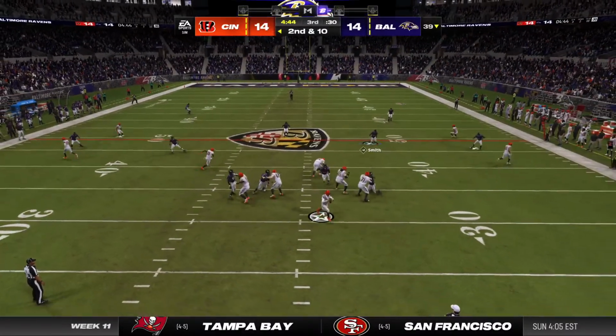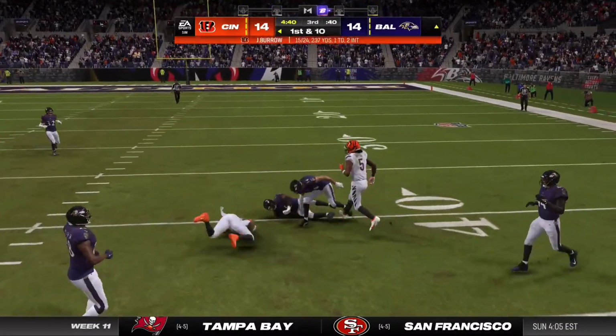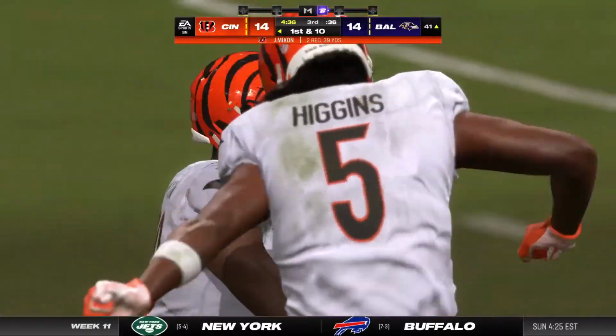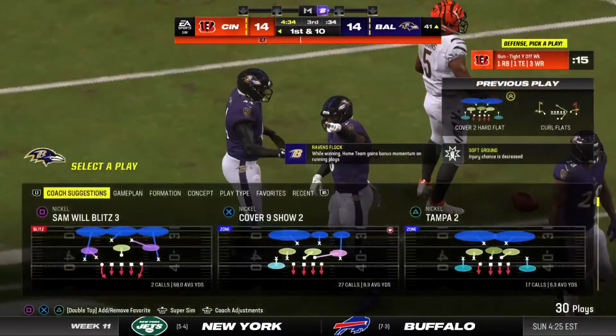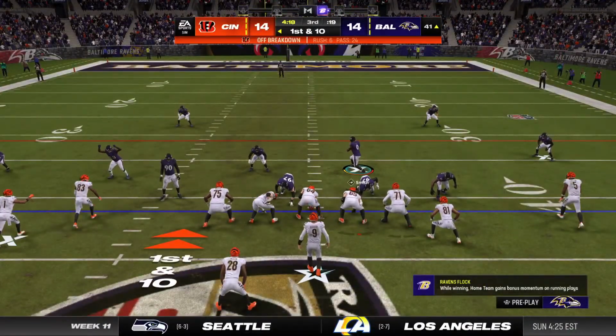2nd and 10 now, Burrow. He gets this in the hands of Mixon. And he's going to be taken down with the first down at the Ravens' 41-yard line. A good pickup there, 20 yards. So in Raven territory now.